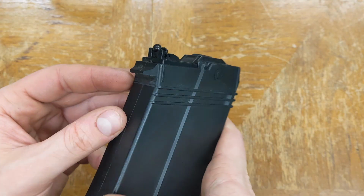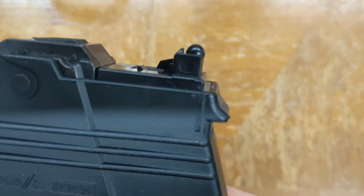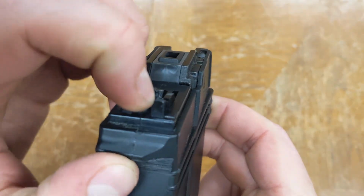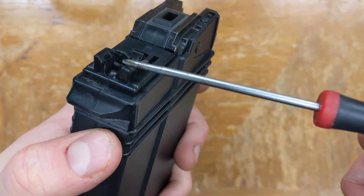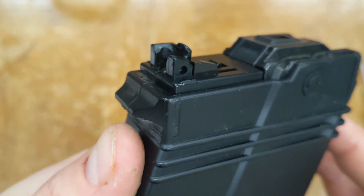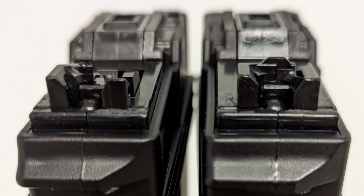So the only design issue we've noticed with this magazine is that the feed lips do protrude out substantially, so if the magazine is inserted incorrectly, it's possible to catch the feed lips on the protrusion that engages the BB release. If this is done violently enough, it could break the feed lips, which has happened to more than one user so far. We'll cover how to avoid this later.